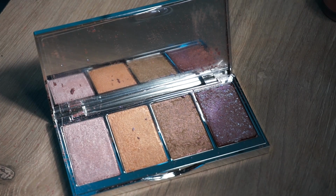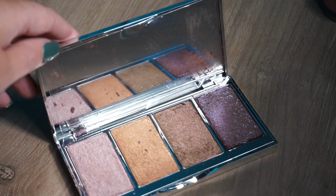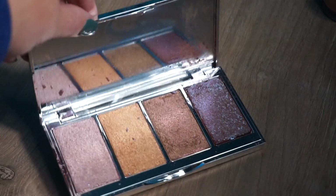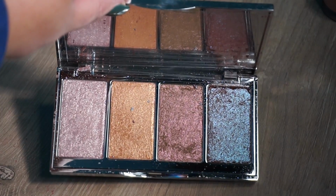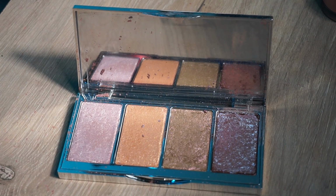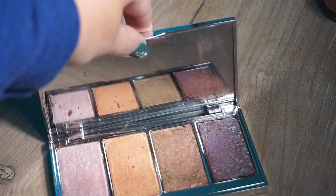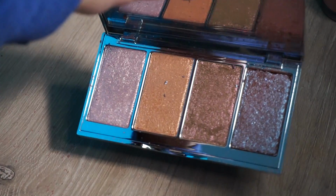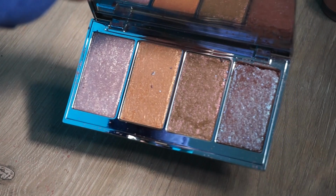Okay, first up, I'm going to declutter this Kevyn Aucoin palette. It's a highlighter palette, very pretty. It's a little broken. It came to me broken, honestly. I received this from Look Fantastic, and I just never really got into it. Never really used it enough. So I want to pass it on to somebody that I think will really use it.